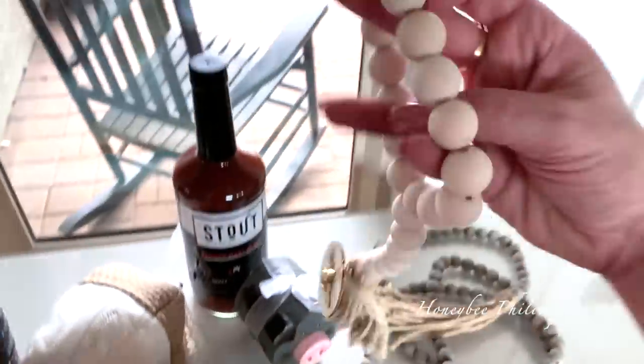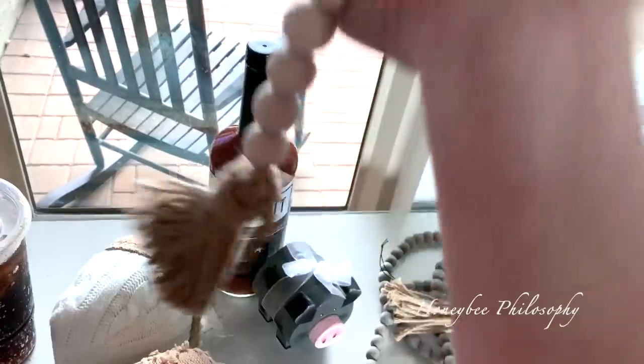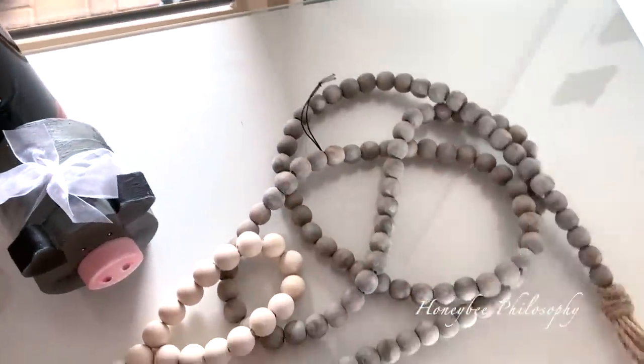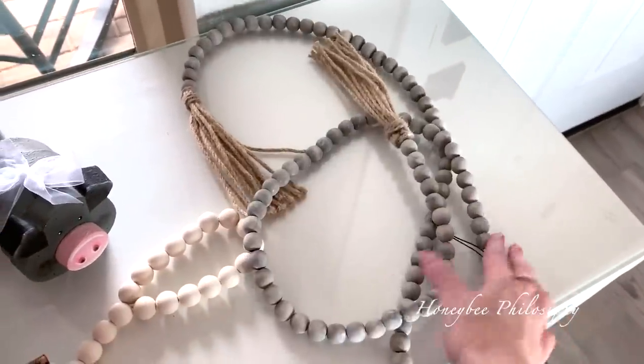And then I got one of these. This kind of wraps around a bottle or a vase. And it has a little bee charm at the end. I just liked it because it was supporting local business too. These are all made by people, which I really liked. And I love this gray beaded garland, so I got that one.